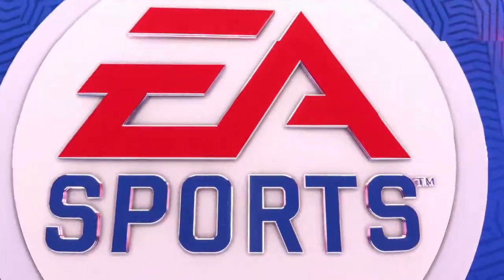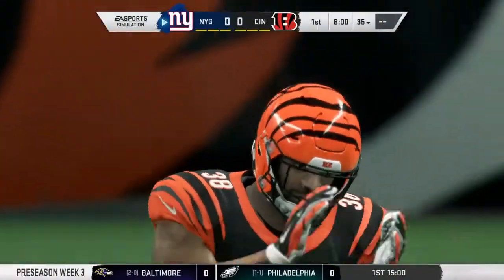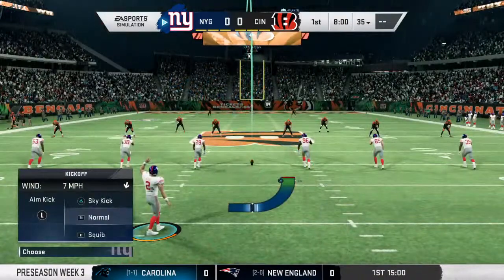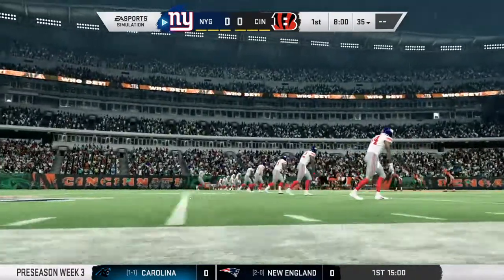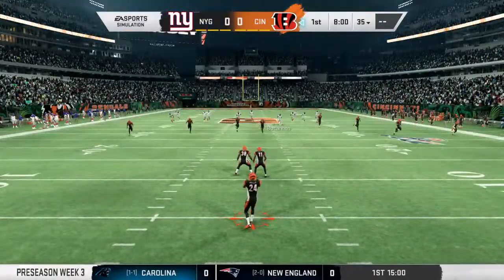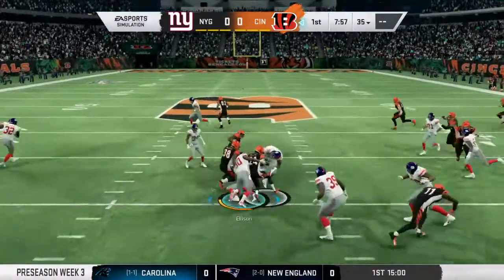This is preseason football on EA Sports. Coach, it's dreary and miserable throughout much of the Midwest, but we've got football to perk up our spirits. That's the good news. At Paul Brown Stadium, that's where we're at here in Cincinnati. Tonight, it's a preseason matchup between the New York Giants and the Cincinnati Bengals.